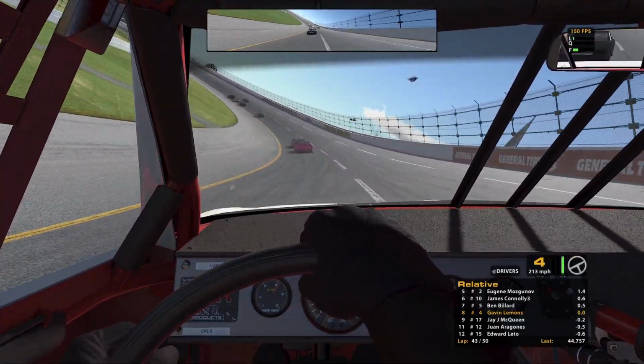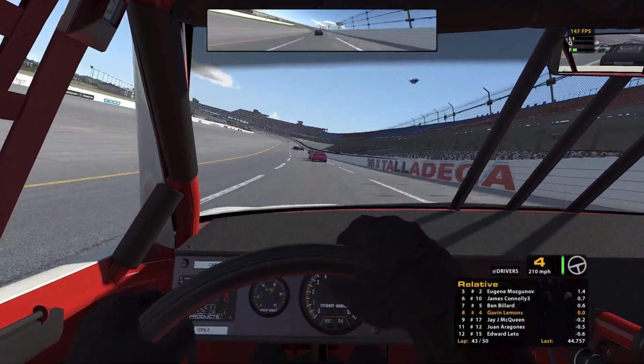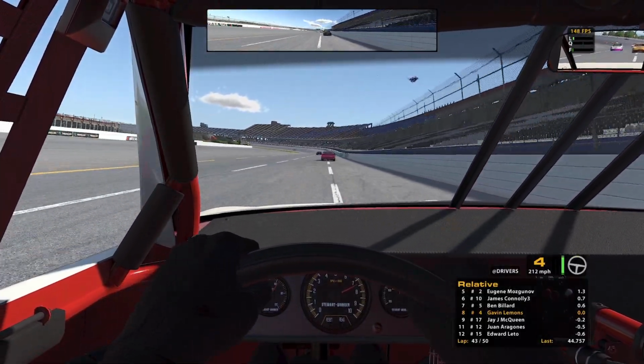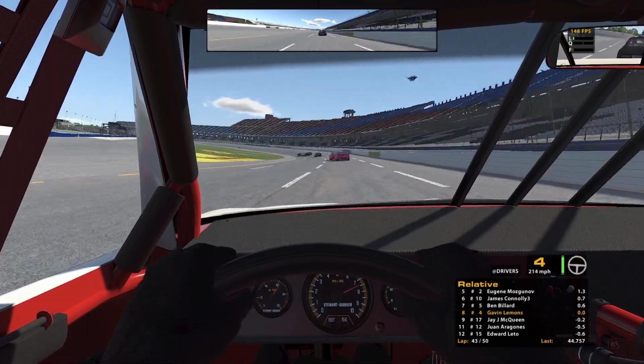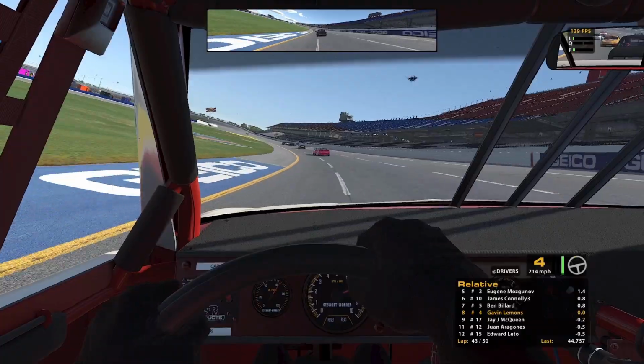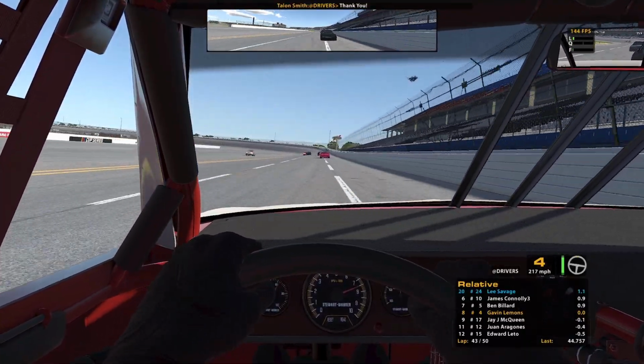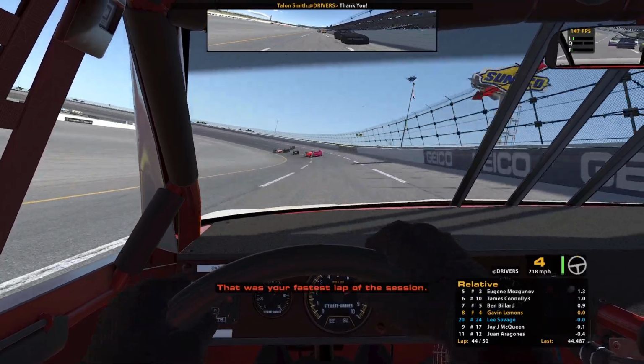I am not lifting for the corners anymore, at least right now. I really don't want the people behind us to catch us. It's a big pack back there, but I don't know if we're going to be quick enough to stay up ahead of it. We look to be down on speed a little bit. We're all right through the corners. That was your fastest lap of the session.